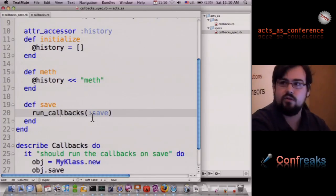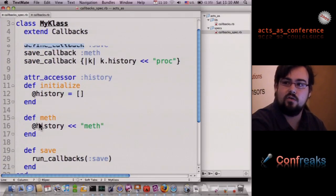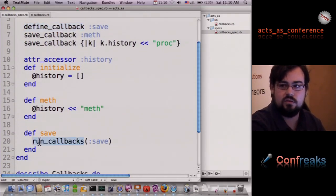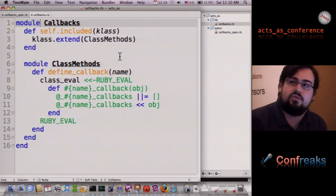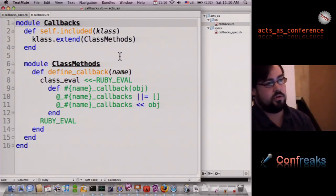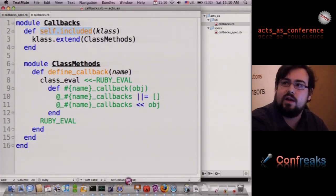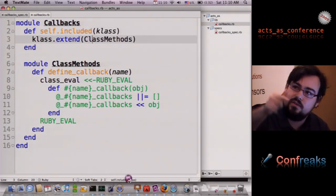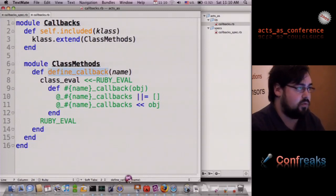So if you go back over here, you'll see that define_callback is on the class itself, but run_callbacks is on the instance. And when you include from a module in Ruby, that module will only include the instance methods that are defined. So here, it's a standard idiom. If you don't know it, you should look it up and learn it. It's awesome. Basically, we're just saying, if you get included into, extend these other methods, these class methods, which means that define_callback is going to be available on the class level.